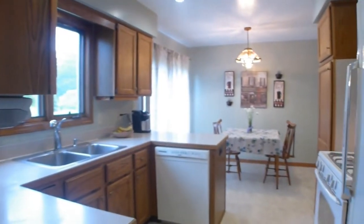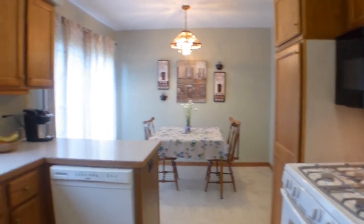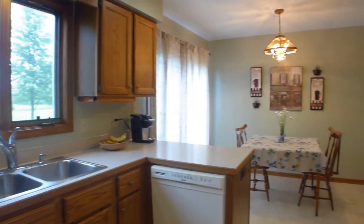The kitchen has oak cabinets, all appliances remain, plenty of counter space, a breakfast area slider to the rear deck, a pantry and a window over the sink with a great view.